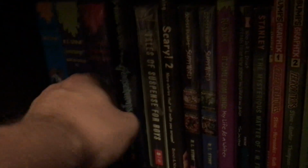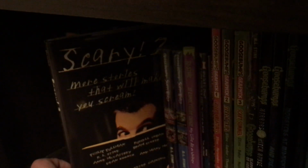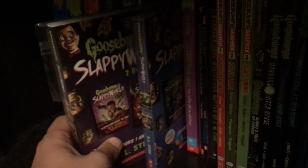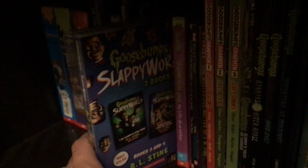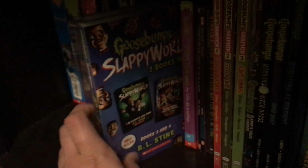Here we have some really cool stuff. We have the 30 Tales to Give You Goosebumps collection. And don't start falling over. Here we have Tales of Suspense for Boys. I've showed this off before. It features a Welcome to Dead House story inside of it. Scary 2 is cool because it features House of No Return inside of it. And we got these two Slappy World 2-in-1 bind-ups. We got book number 1, which has Slappy Birthday and Attack of the Jack. And we have I Am Slappy's Evil Twin and Please Do Not Feed the Weirdo.